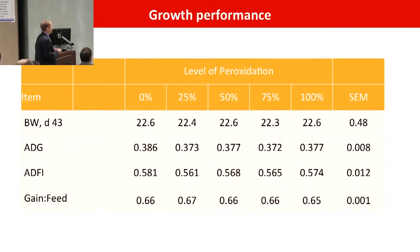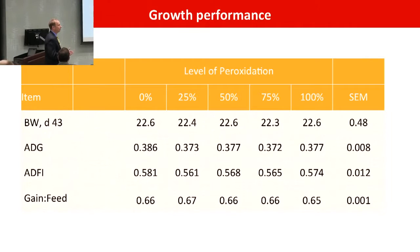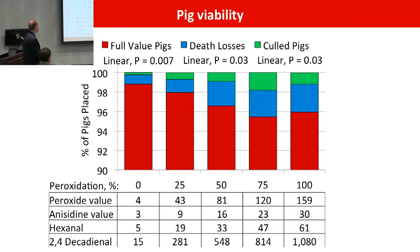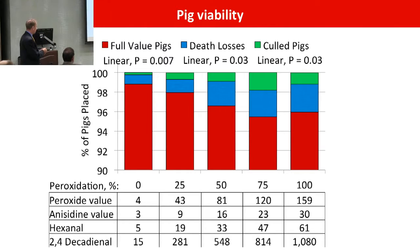And this is basically growth performance of the pigs that remained in the pen. So it's a little bit dangerous to look at that, right? These are your healthy pigs that stay in the pen and that are going to your finisher. So we didn't see any responses there. But then when you look at the viability of the pigs, you see pretty big differences. So in the red bars, that's the full value pigs. Those are the pigs that at the end of the nursery are moved into the finisher.